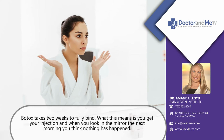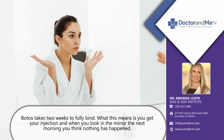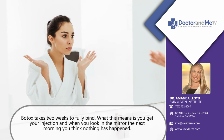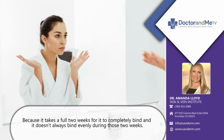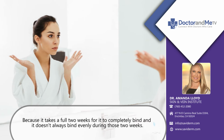Botox takes 2 weeks to fully bind, and what that means is, you go and have your injection and you're so excited. The next morning you wake up, look in the mirror and think, oh my God, nothing happened. Because it takes the full 2 weeks for it to completely bind, and it doesn't always bind evenly during those 2 weeks.